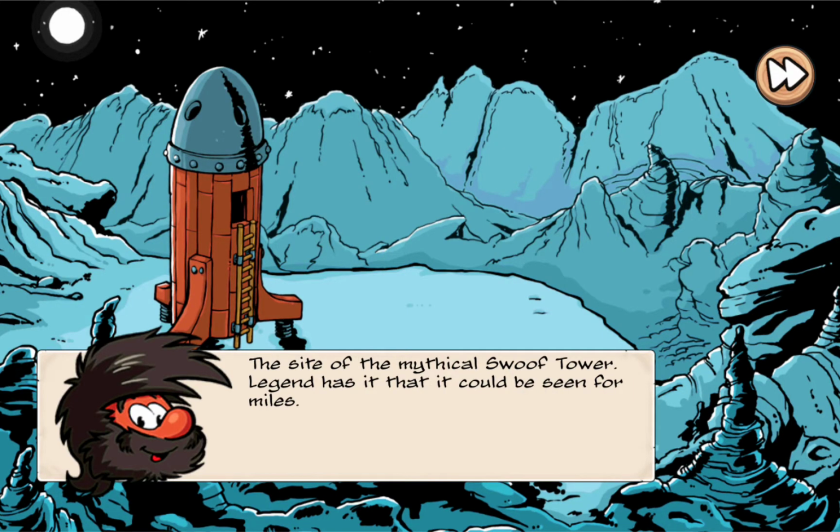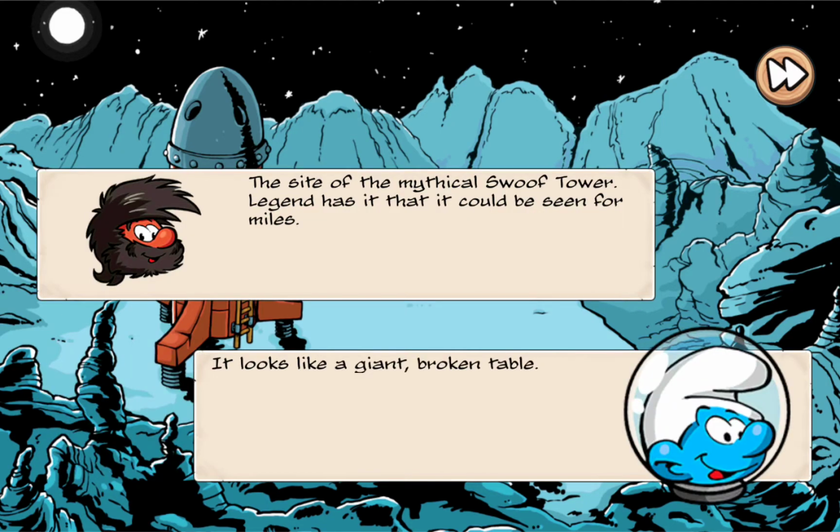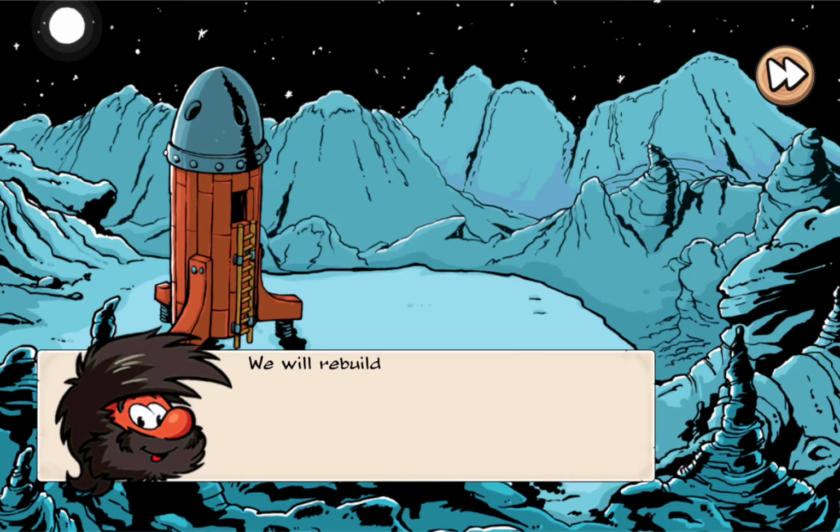The site of the mythical Smurfs Tower. Legend has it that it could be seen for miles. Looks like a giant broken table. We will rebuild the tower to prove that the Smurfs love Smurfette the most.